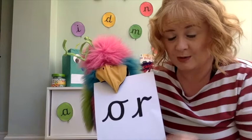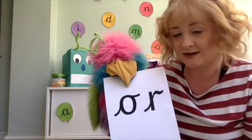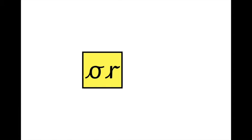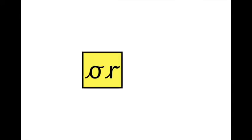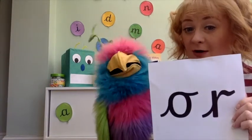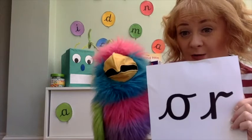Have a look now, because or is going to pop up on your screen. And remember, when you see the OR digraph, make sure you shout out OR. We're all starting to recognise that an O and an R makes the sound OR when you see them in a word. It's the OR digraph.